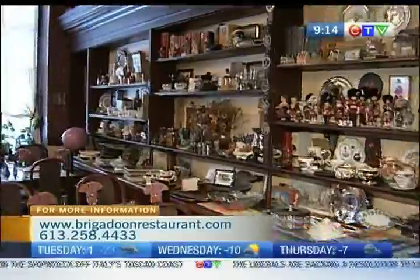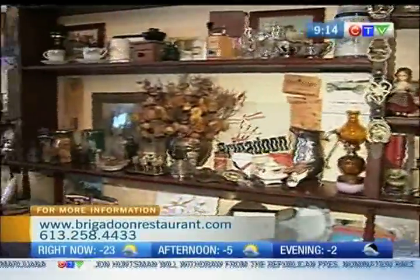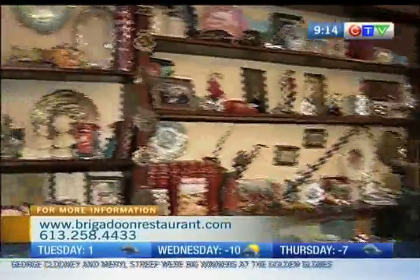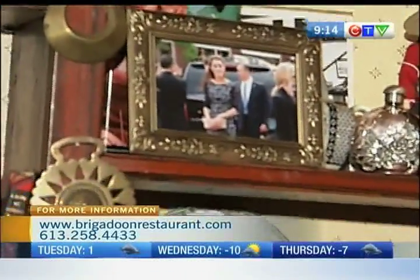And they're not only things that you have collected, but also guests, you say. Yes, customers have bought in. A lady bought me this the other day. It's a picture of the princess when she was in Ottawa. They were at the War Memorial and they took that picture. That's lovely that you have people bringing you certain artifacts like that.